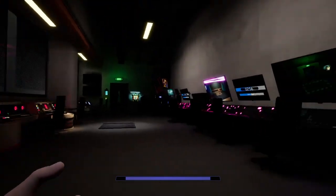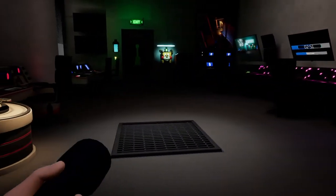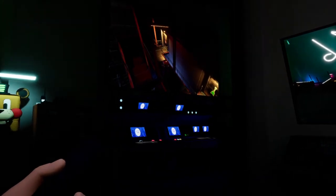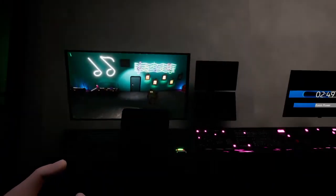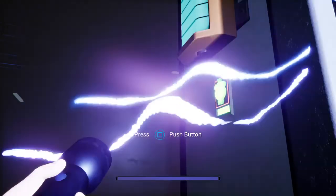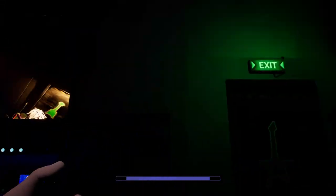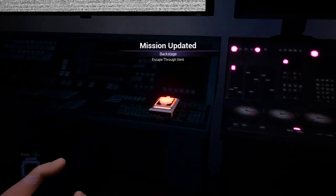Oh, that glitched. There's Freddy. We gotta press the door. Seriously, why does Freddy keep on just walking through the door? He literally walks through the door. Over here. Give up. You can't. On the other side, we gotta go to the other side. Remember the last one on the other side? He's there! We must let him through!